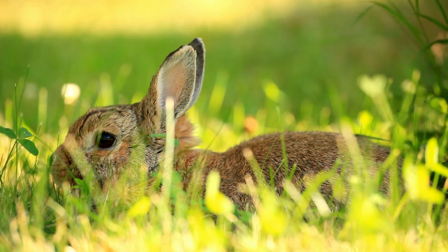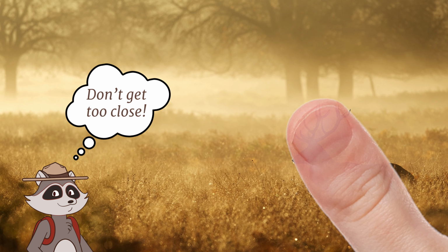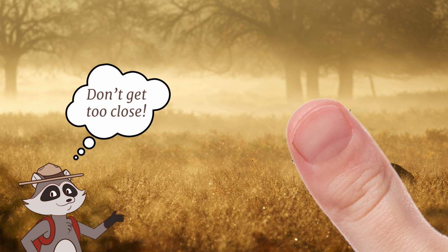moose or a bird, and you go all the way out. If your thumb can cover that animal, that means that you are far enough away and you can safely observe it. If that animal is larger than your thumb, then you need to back up a little bit. You might be in their personal space. Remember, this is their home.